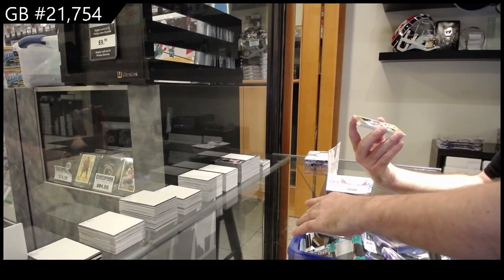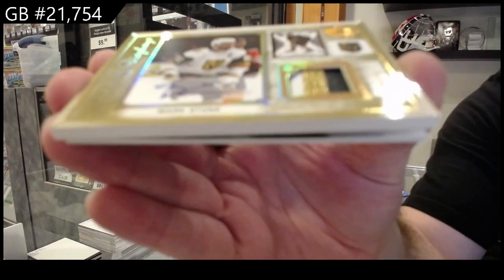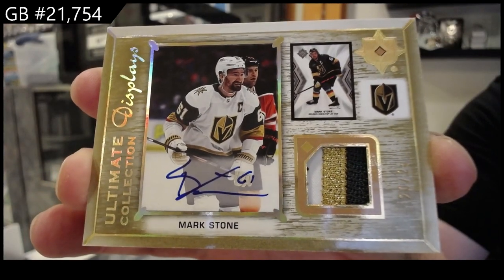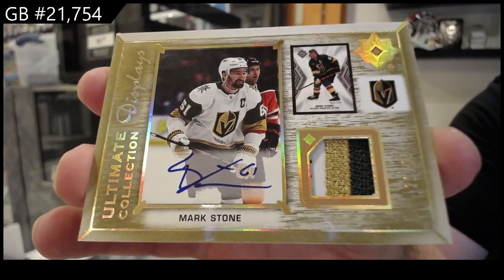/299. Oh, that's sexy. We've got an ultimate displays patch auto number /25, Mark Stone for Vegas. Number /25, Mark Stone.